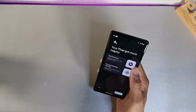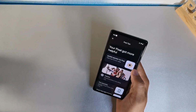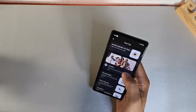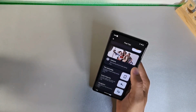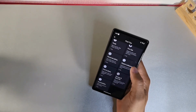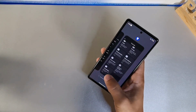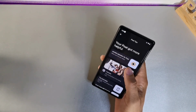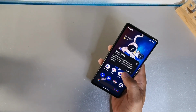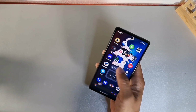It shows you right here that we have themed icons, and you can take a look at that. It says your Pixel got more helpful, pocket operator for the Pixel, take amazing photos in every single, right there. So it walks you through some of the features. I kind of lost that display. Let me go back. One of the things I noticed is that it does say you can theme non-Google apps.